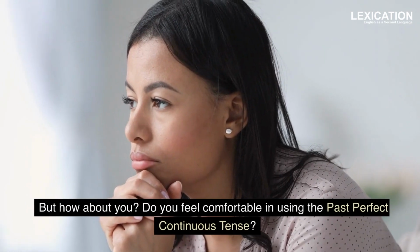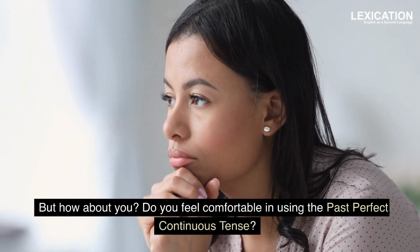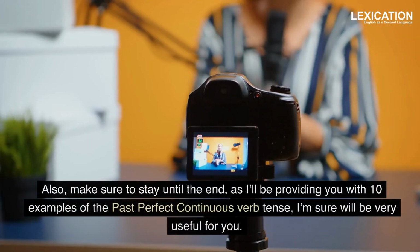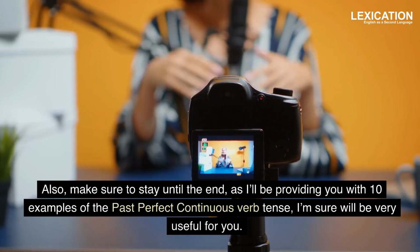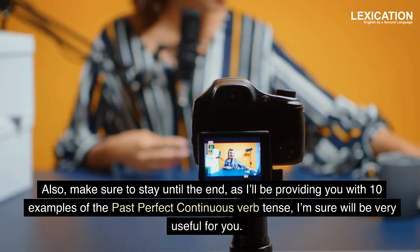But how about you? Do you feel comfortable in using the past perfect continuous tense? Please tell us in the comments below. Also, make sure to stay until the end, as I'll be providing you with 10 examples of the past perfect continuous verb tense. I'm sure will be very useful for you.